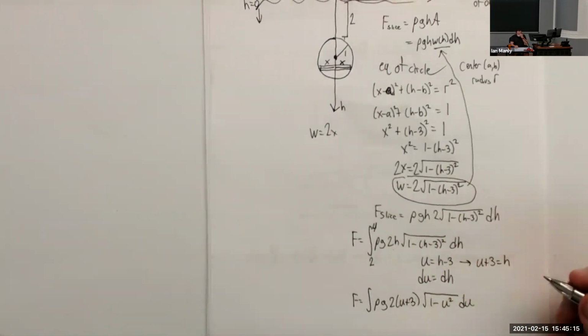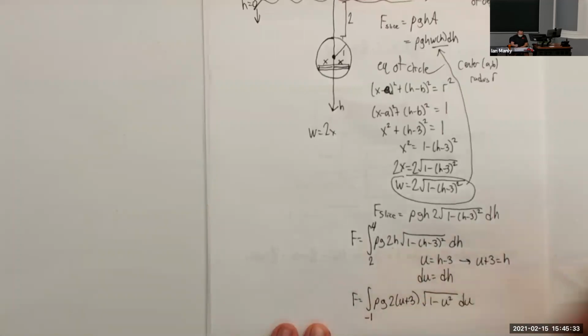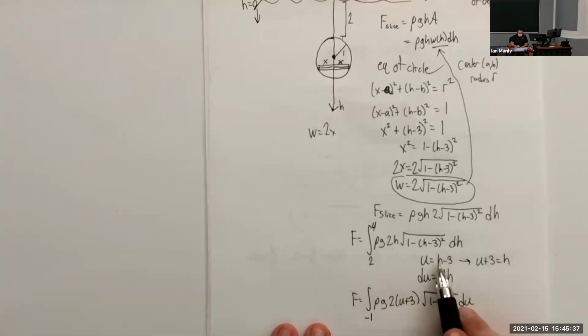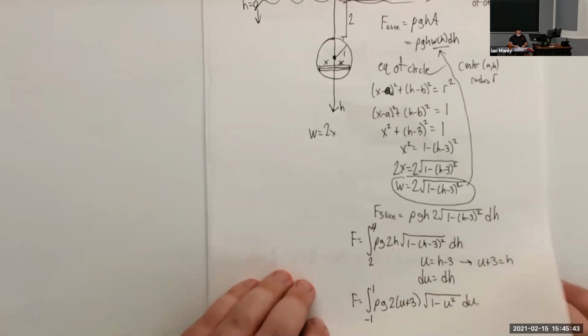All right. Now let me ask you guys this. What are my new bounds going to be in terms of u right here? So if I plug my old lower bound into here, I have 2 minus 3 is -1. And then I plug my old upper bound into here, 4 minus 3 is 1. Well, in terms of u, we end up getting -1 to 1.